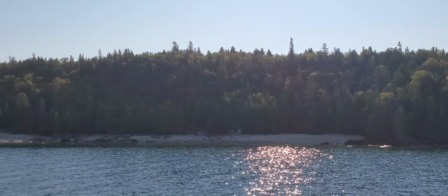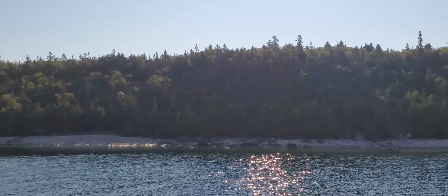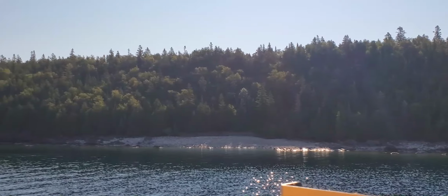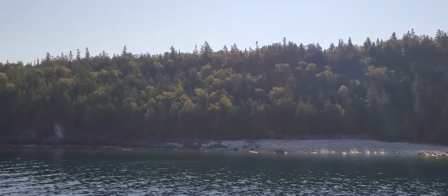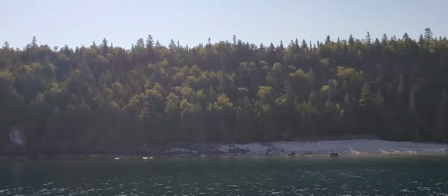Fathom 5 National Park is also part of the Dark Sky Preserve, with some of the darkest skies anywhere in North America. This is Flowerpot Island.